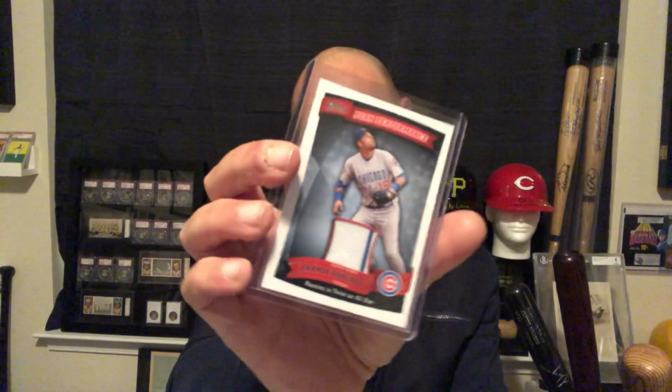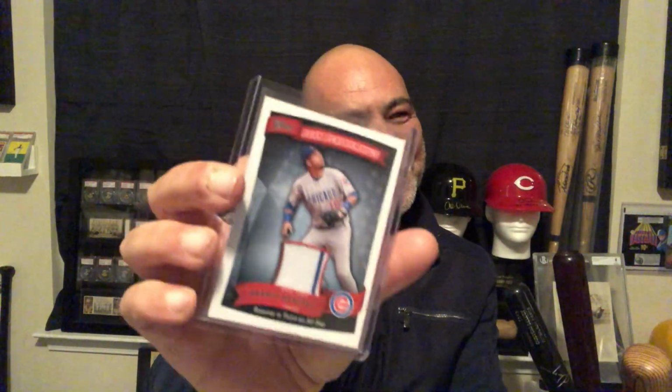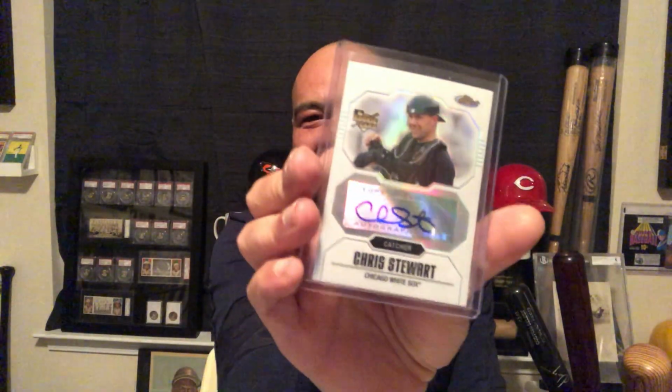What's his name? Aramis Ramirez. Chris Stewart. He's a really good defensive catcher. He's mostly a platoon guy, but he's really good defensively. Who is this? Hanrahan?